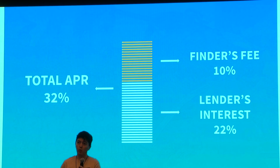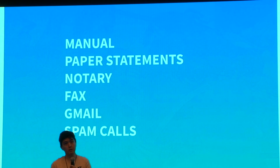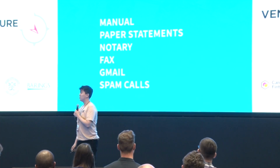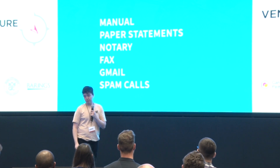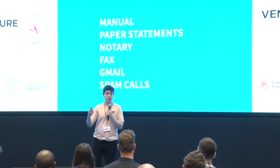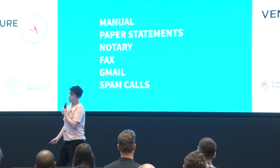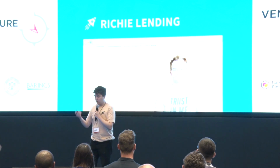Why is it 10%? Well, because it's manual. They use paper statements. They make the merchants run to the notary and fax their documents. They use Gmail, that's a fact. And they do spam calls, and those are expensive. So we're basically subsidizing the inefficiencies of those guys. So we had to do something about it. And that's how we got together with my friends, whom I had worked with for a long time, and we created Richie Lending.